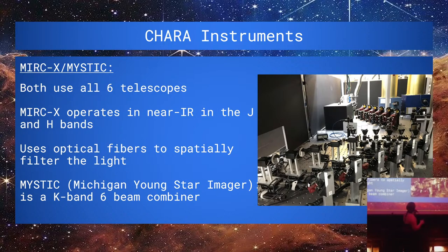So MIRC-X and MYSTIC, they can use up to six beams. Sometimes they use four, but most of the time they're using all six. And because they can use all six, they can do some really, really cool science with it. So MIRC-X and MYSTIC are the ones that are normally producing the images that I'm gonna show you shortly.